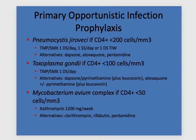Toxoplasmosis, you're going to treat if it drops below 100, and Mycobacterium avium complex if it drops below 50, and that's azithromycin, 1,200 milligrams a week. Now, that is because those infections are much more likely in these patients once their CD4 count drops below it, because the body's not able to fight those infections. So you're going to automatically do it if their CD4 count drops below that number.